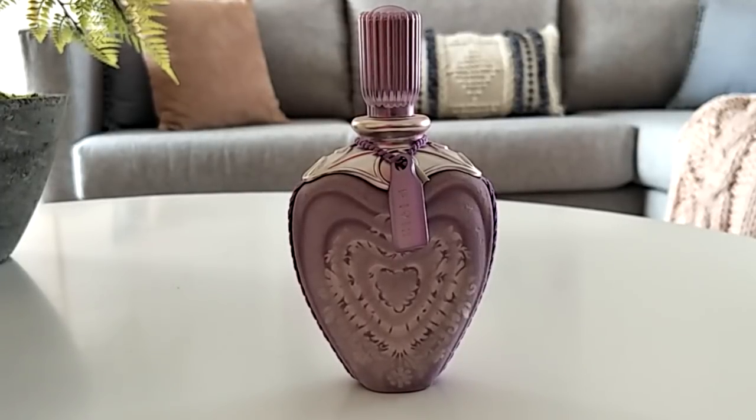And although it smells like honey and fruits and flowers, I wouldn't call it a gourmand perfume. It's just a sweet, very feminine kind of scent. It's not edible, but it's really, really beautiful.